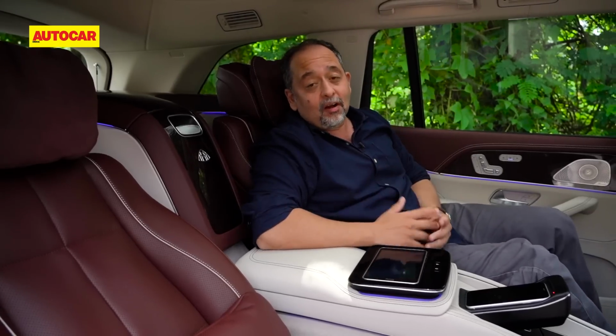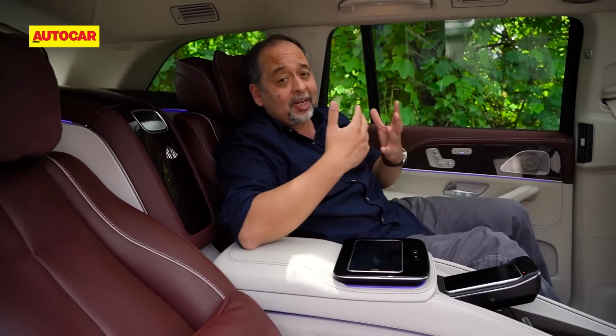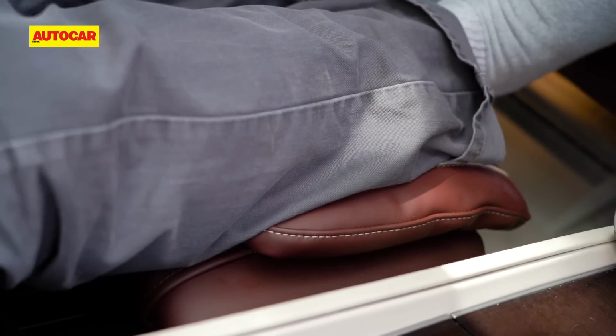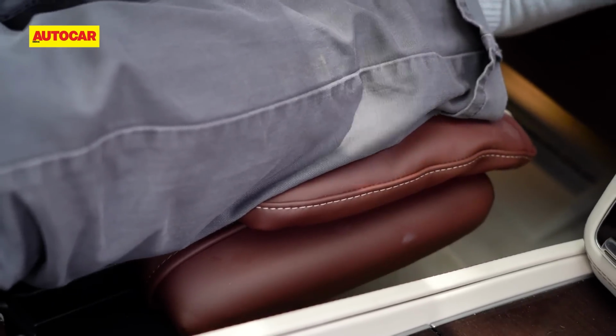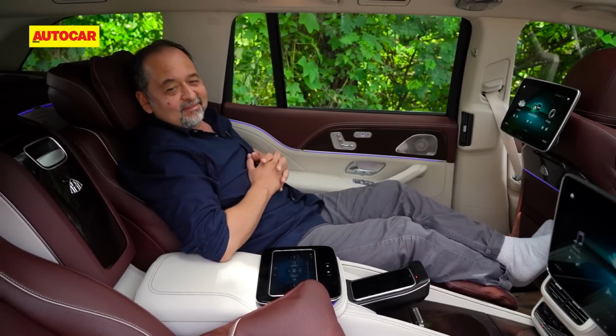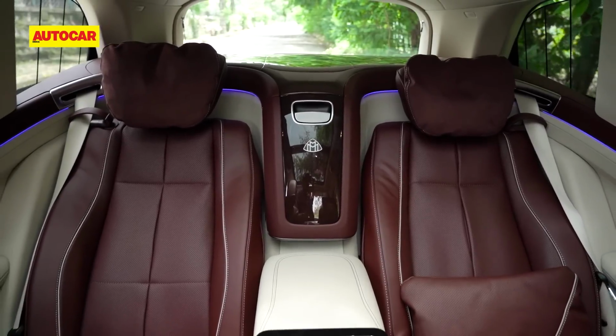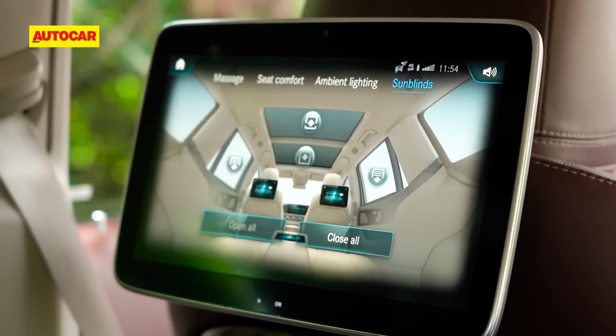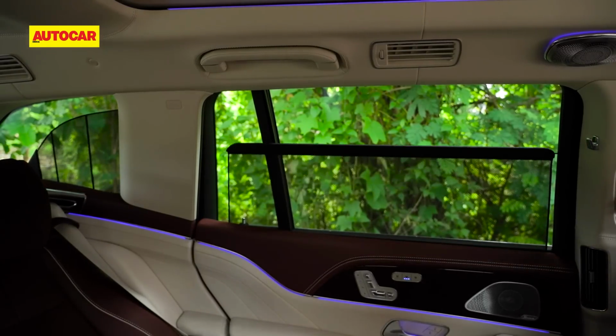But the best trick of this seat, of course, is when you take it all the way back. It reclines to 43.5 degrees, and since I can extend a footrest, kicking off my shoes and stretching out comes naturally. The GLS is a bit narrower than an S-Class, but what you can do is turn the rear of the cabin into a mini spa.